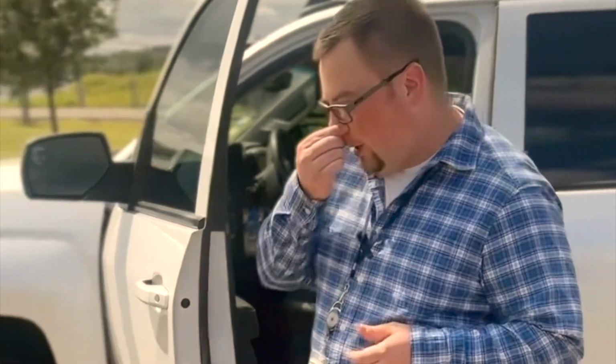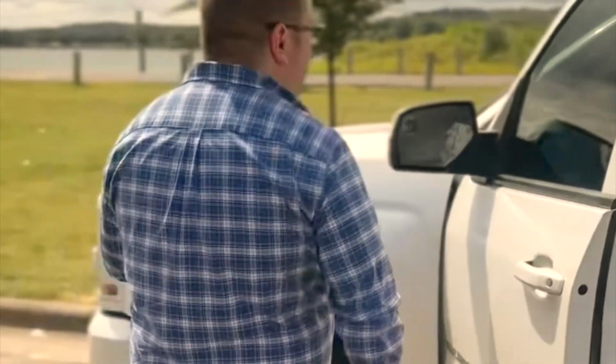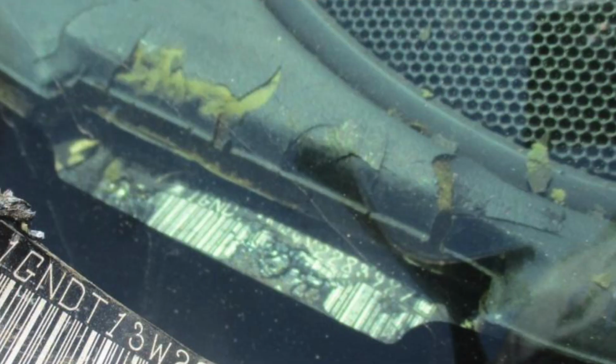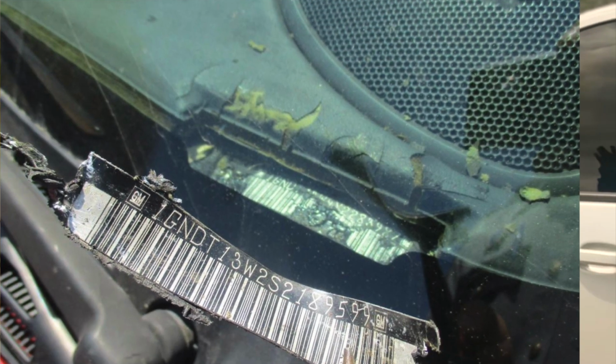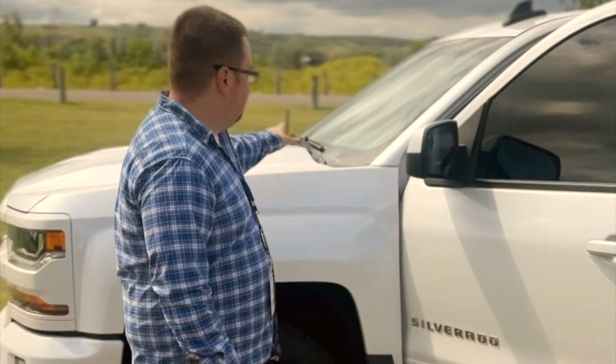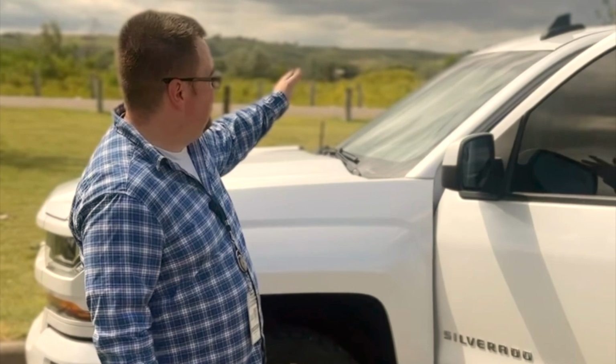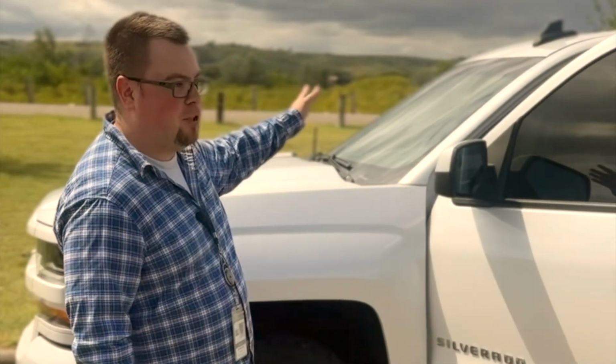You can also look at the tops of your vehicle for scratch marks where they quickly had to remove a windshield. The bad guys don't really take that much time and effort into doing it, so they oftentimes leave scratch marks.